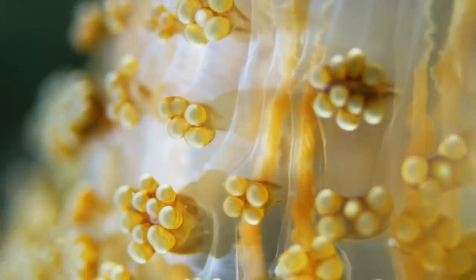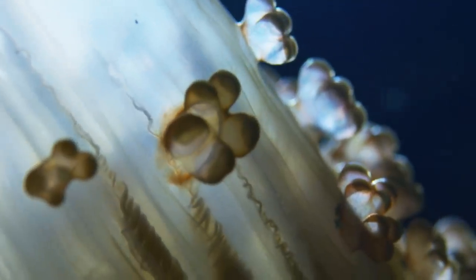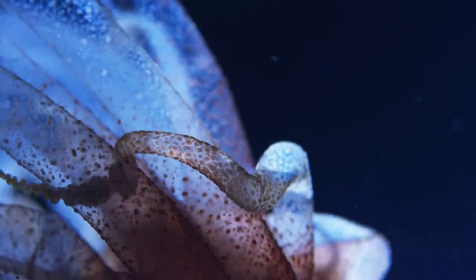During the day, when all the tentacles have been retracted, the species just resembles a pile of berries plastered to the seabed. Quite an efficient disguise to keep the carnivores away.